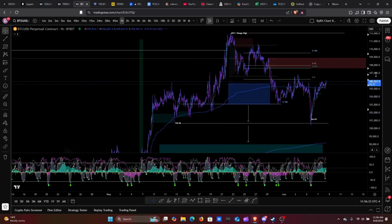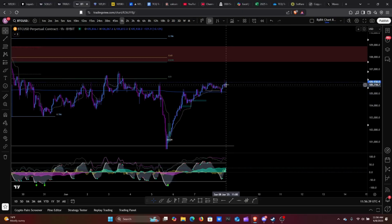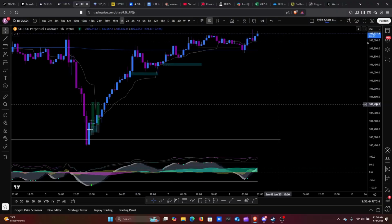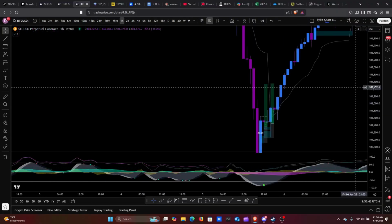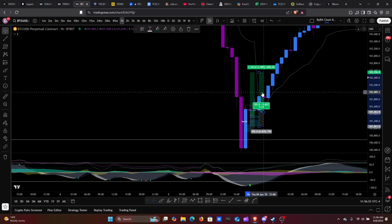I just closed out the remaining bit of it yesterday, which I may regret. We may end up pumping farther here, but I wanted to move some money around. But I locked in with this first trade 5% off of a 1% risk, so a 5R trade. And this one I locked in another 1.2% approximately, and I risked about 0.3%.